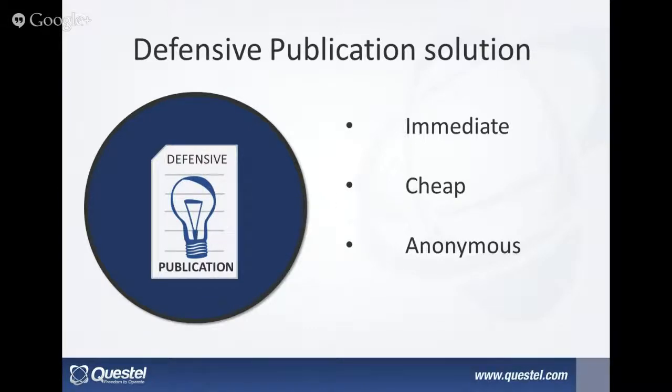Again, it's not a perfect solution. As soon as you make a publication, you are not only blocking other people from getting a patent on your idea, but you're blocking yourself from getting the patent. So at the time that you make a defensive publication, you are relinquishing your own potential to get exclusive rights. So what's the best solution?